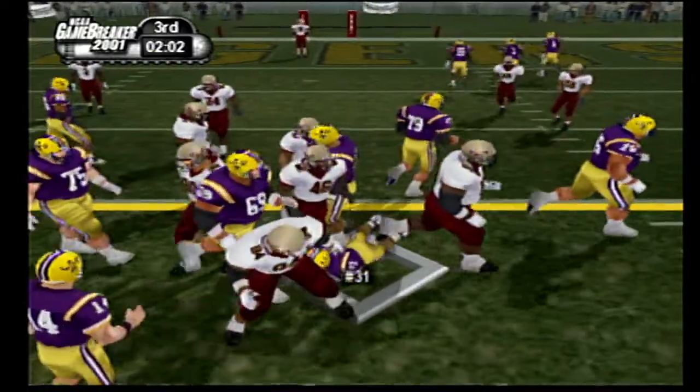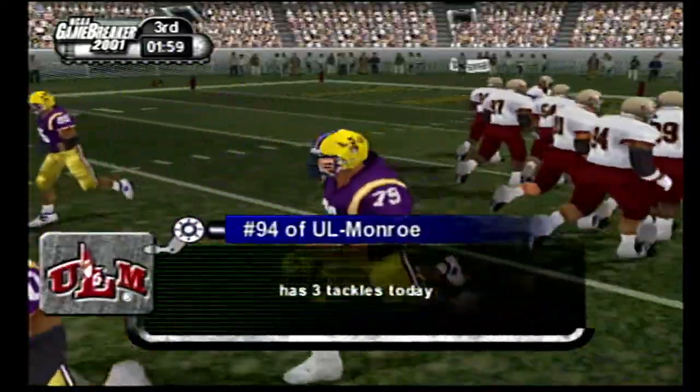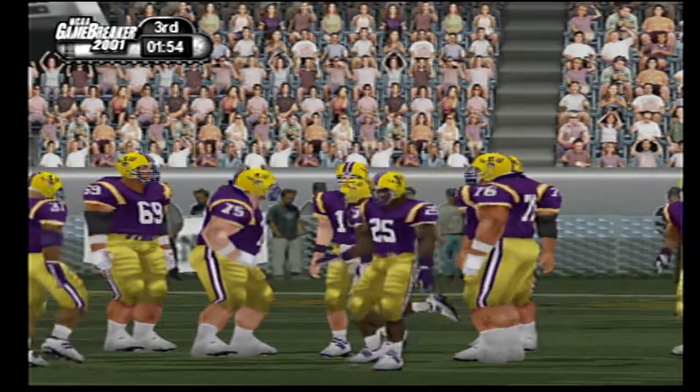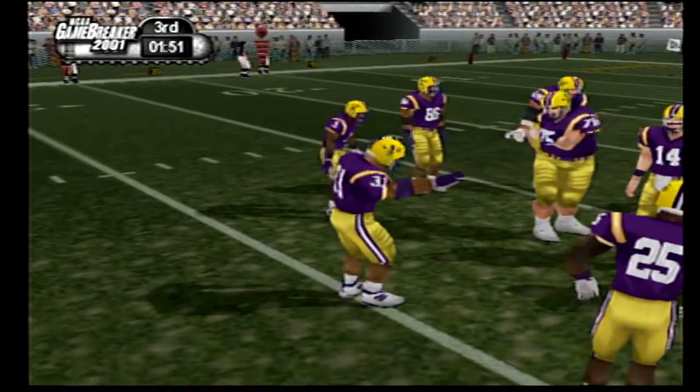Handoff. Well, that young man shows you something. If you're a good defensive tackle, you get off the ball, get your penetration, then you have a good time. Disrupt everything.